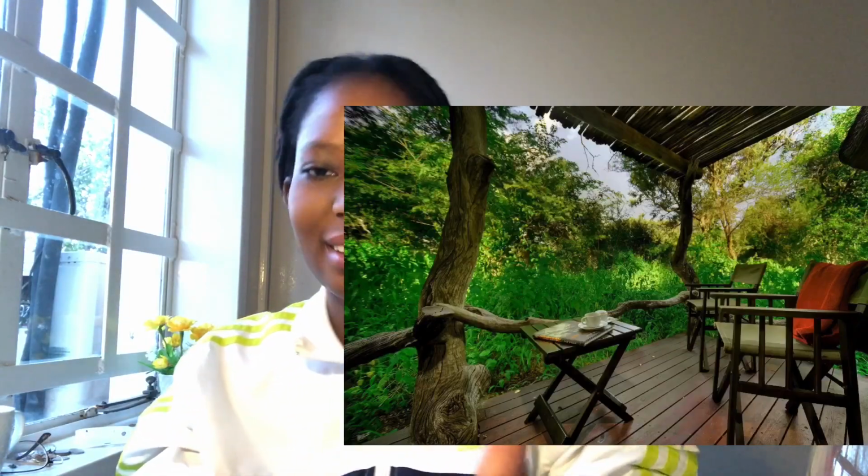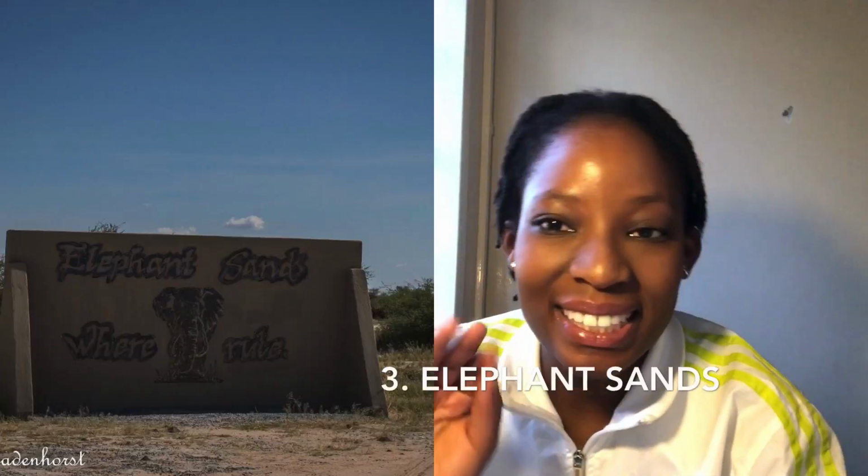I forgot to mention, Royal Tree Lodge is a 4-star luxury camping. So you can experience the beauty that we have in our country. Luxury. They also have high tea, so their service is impeccable. So that's one thing I want to experience.